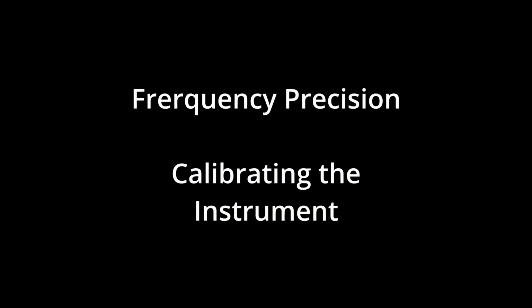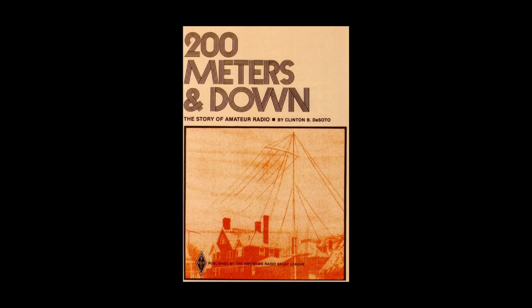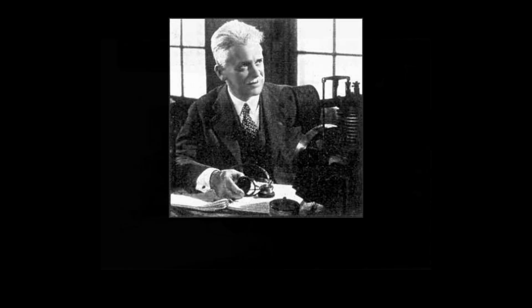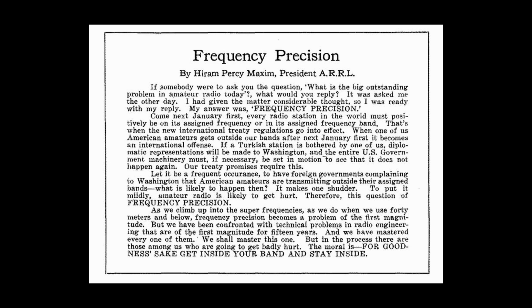Prior to early 1927, radio amateurs were entitled to use the entire range of frequencies above 1500 kilohertz on a non-interfering basis. But the Old Man, Hiram Percy Maxim, was nervous in 1929 with the formalization of the new narrowband segments. He feared that amateurs could mess up the whole thing and we'd lose the amateur bands altogether if we did not control our frequencies. Here's the Old Man's plea to amateurs in 1929. I'm not going to read this, but it is attention-getting.